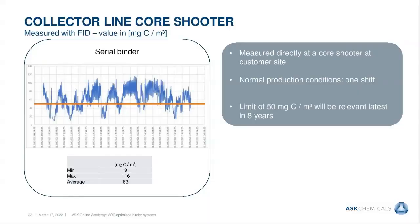So this is such a diagram. The values from one shift, you see that they are somehow going up and down due to problems at the core shooter, for example, or a pause somewhere, or changing the program. So this is a normal variation over one shift. You see the orange line, which I put in as a hint where we have to go. 50 milligrams is the target, and this line is representing those 50 milligrams we have to reach in 8 years. So again, a normal production, one complete shift, 8 hours. So this is with a serial binder.